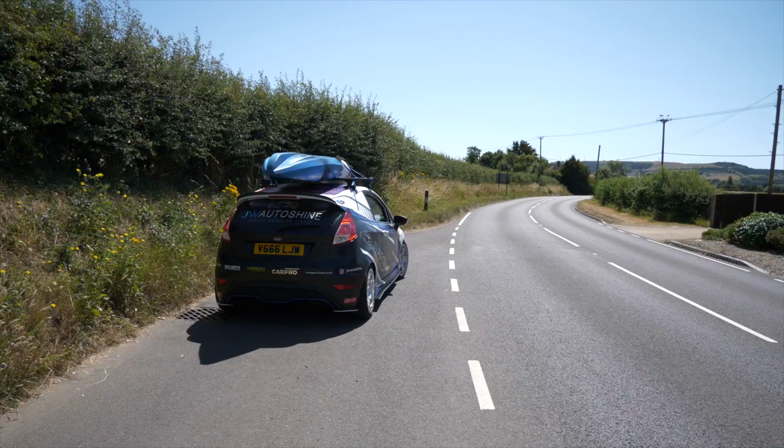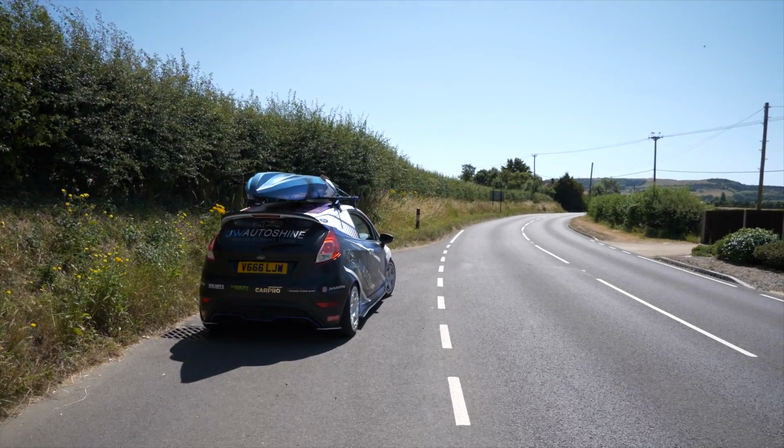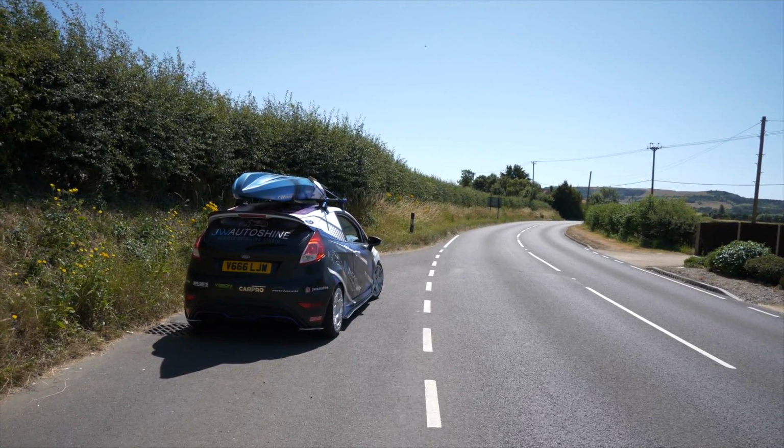Yeah, exactly. So I've literally taken what they've done and just modified it to the next level. Everybody has modified a Fiesta. Your channel, a lot of people have seen we've done every single variant of them. Exactly, but this is the variant that doesn't exist. I wouldn't run a Fiesta ST as a daily anymore.